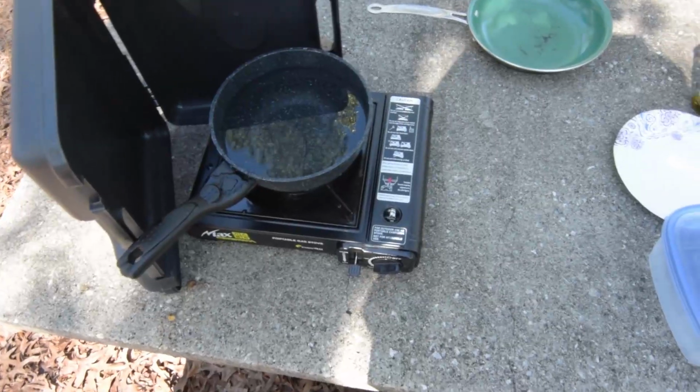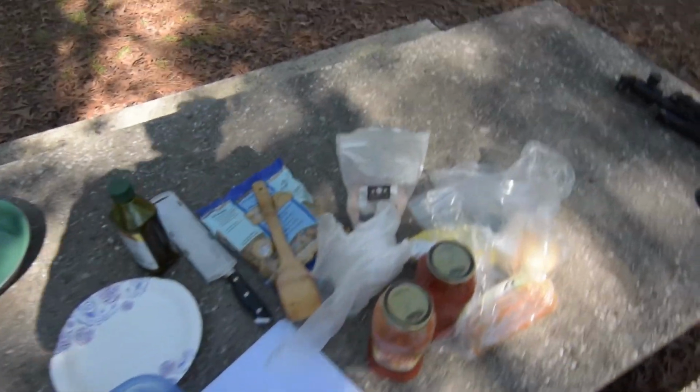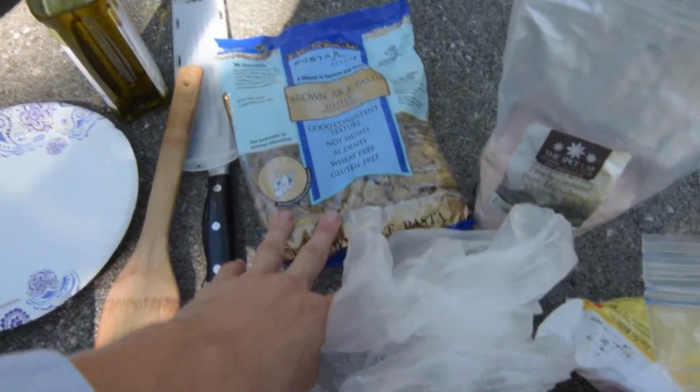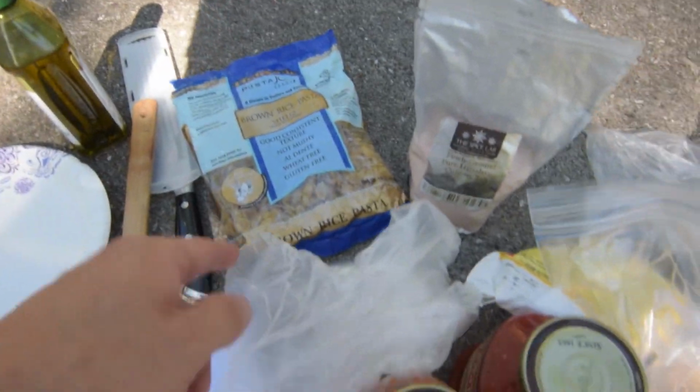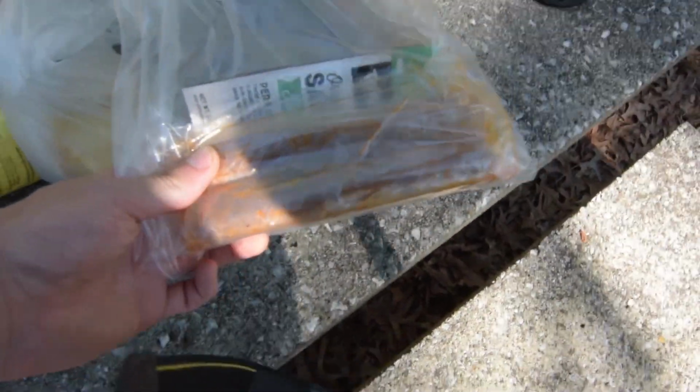All right, so that was a very nice hike, but now I'm getting ready to make some food. I've got some brown rice pasta. These are really good. They take a while to cook, but they're really good. And I've got some tofurkey Italian sausages. These are amazing. I know people talk these down like tofurkey sausages are nasty, but I'm addicted to these things.